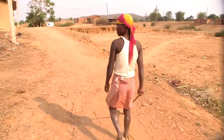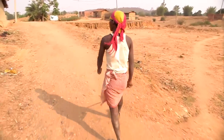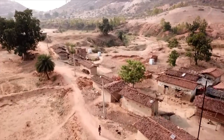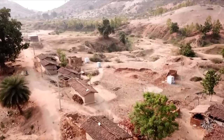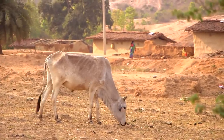Anil wasn't always a miner. Just 2 years ago, he was working as a farmer. He lives in this village, located at the foot of the mines, with a population of around 60 people. There is no running water or electricity, despite the brand new poles.